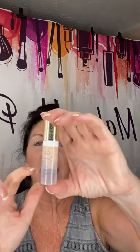Now, this right here, these come in this bottle now. You see how you don't have to wonder how much you got left. It's got that back in it. I love that. With all the makeups, with all the skincare, see that back. I love that. You don't have to guess how much you got left. You know. Okay, so now I'm going to go on with the shadows.